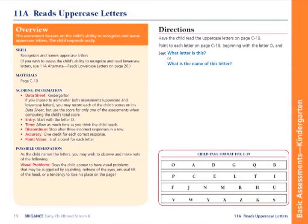There is one important note about Assessment 11A. This is the Reads Uppercase Letters subtest from the kindergarten screen, which is found on page 19. There is an alternate assessment, 11A, Reads Lowercase Letters, on page 20. You can only include one subtest for a child's score, so administer the Reads Uppercase Letters subtest. If you'd like, you can do the alternate for your own information, but you will only enter the score for the Reads Uppercase Letters subtest into the online management system.